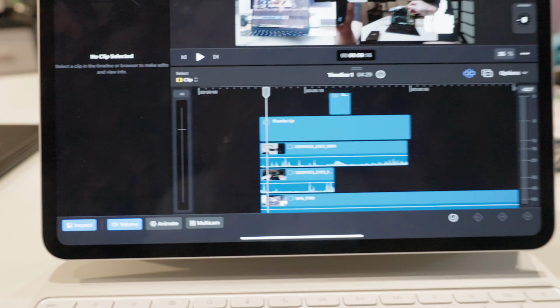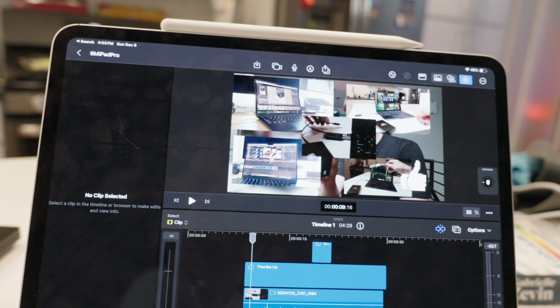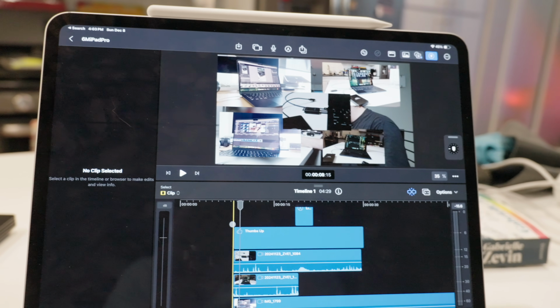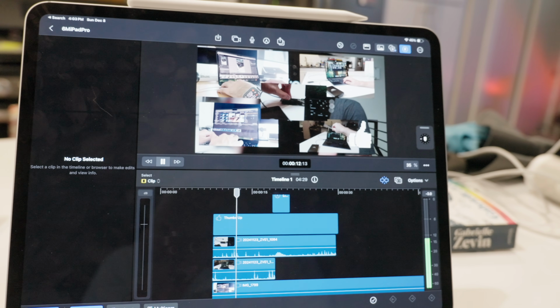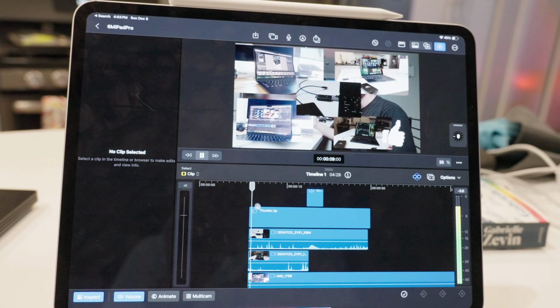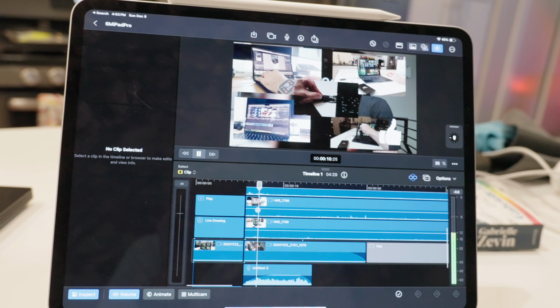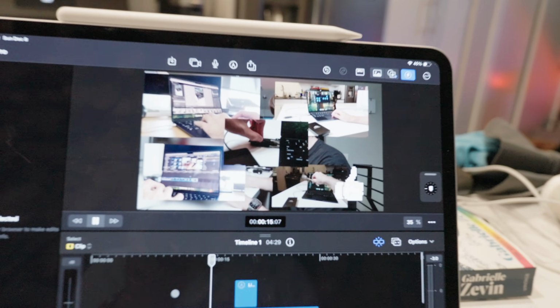Post-production Taylor here. It looks like they have removed that limit from Final Cut Pro for 4 streams on 8 gigabytes of RAM, because here you can see that I actually have 6 streams of 4K going here. And if I play it, it obviously drops frames because that is a lot to be running on the iPad, but it looks like it is handling it. 6 streams of 4K right there.